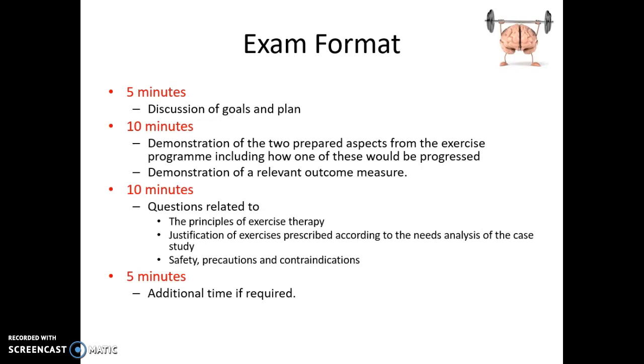Then we've got 10 minutes for you to demonstrate 2 aspects that you've prepared from the exercise program and how you're going to progress these. So it could be balance and proprioception, could be strength, could be local muscular endurance, whatever. Then you've got to demonstrate a relevant outcome measure that's appropriate to that. Next 10 minutes. So that's the practical side of stuff.